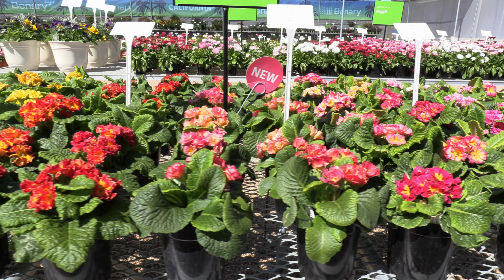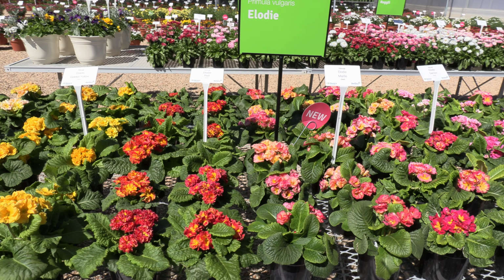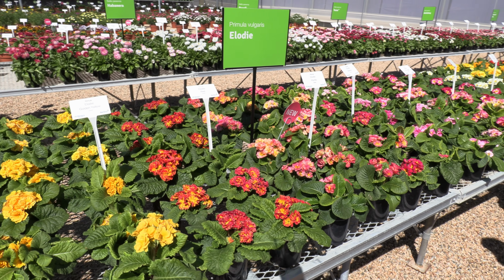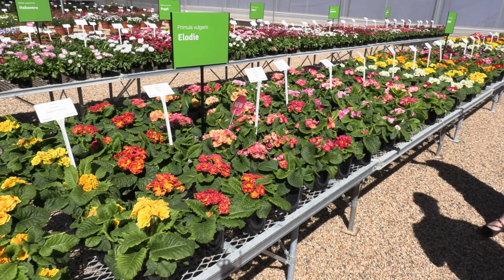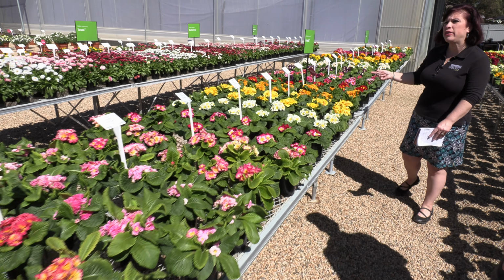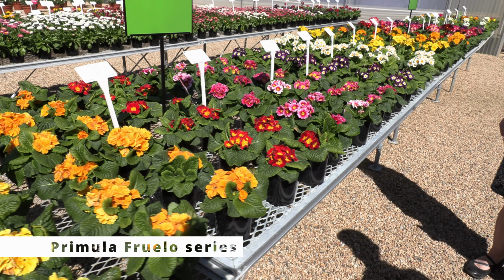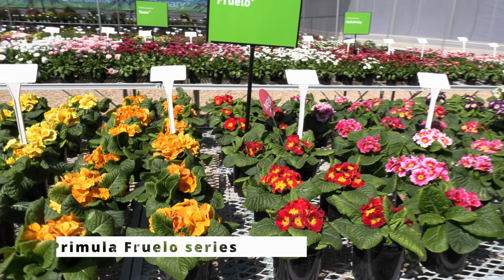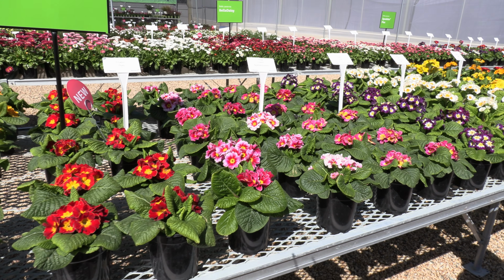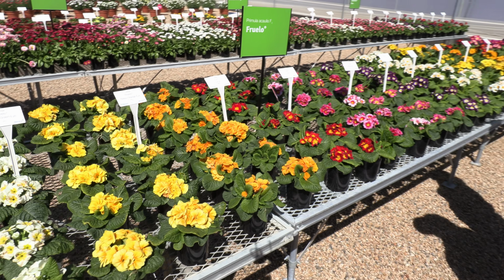With primula, you want to hit different sales windows throughout the year. So you've got early, you've got the mid-season, a little bit later, and Elodie was definitely bred to be a couple weeks later. And then a little bit further down, we've got the Fruello, which I think are the latest, even later than all the other series. And that's a 7-color series, if my counting is correct. Again, it's impressive when a company introduces 4 new series in a category that's fairly mature.